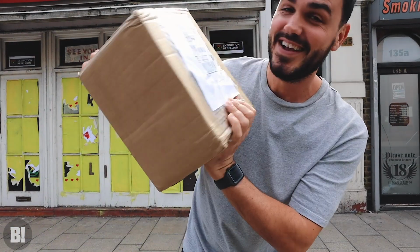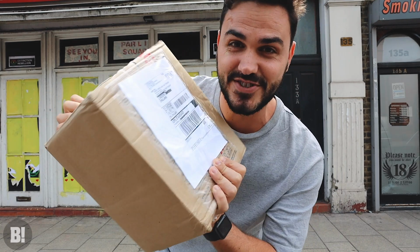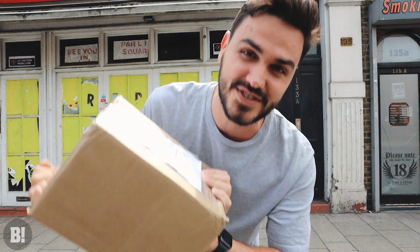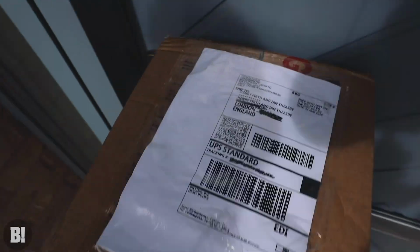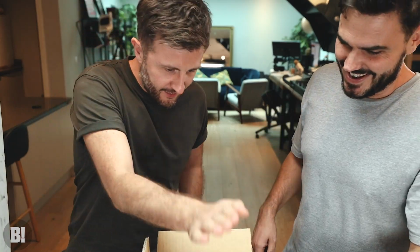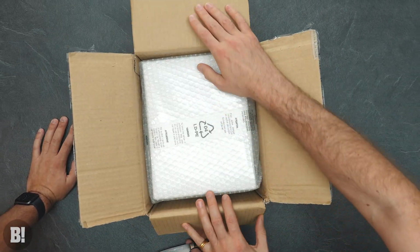Yes, got it. This is a super exciting moment. A box absolutely jam-packed full of our Speedy BOSH books. We've not seen it, the publisher's not seen it. Let's go open it. Oh, look at this! They've definitely packed it very well. It's like the crown jewels.